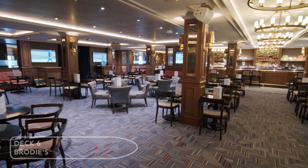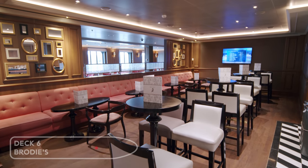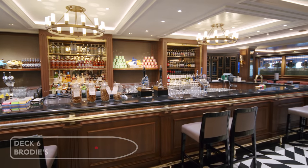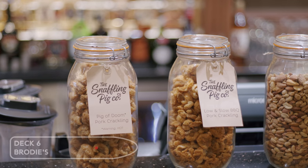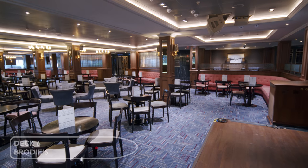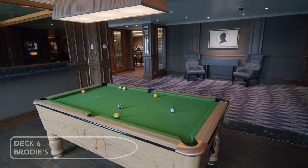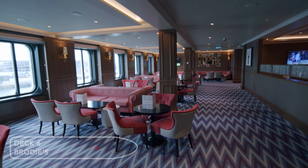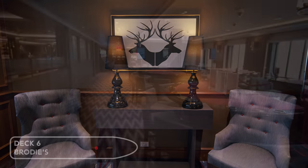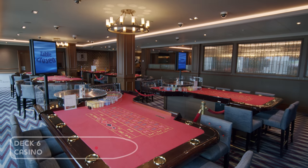Brodie's is the British pub on board. It offers an impressive array of beers, ciders and ale. It also hosts quizzes, live sport and karaoke on an evening. And just off to the side, you'll find a small casino offering tables and slot machines.